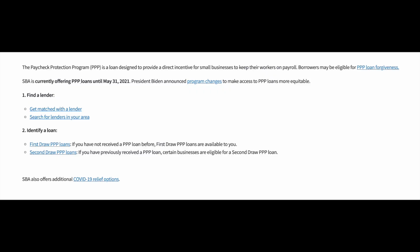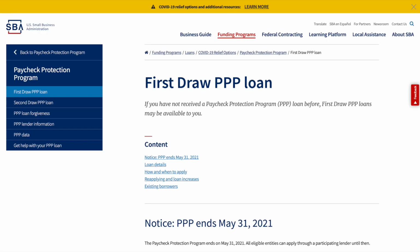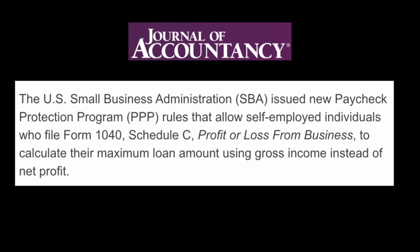After you've found your lender, the next step is to identify your loan. If you've never applied for the PPP loan, you would go the route of the first draw loan. If you received it before, then you would do the second draw. What made it even better was that they changed the formula from net income to gross income. There are a couple of things you can use this funding on, and you want to make sure you follow their stipulations, or you could be in violation of the law.